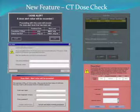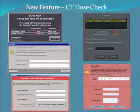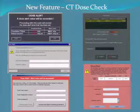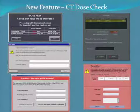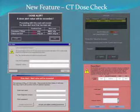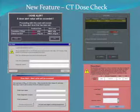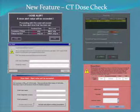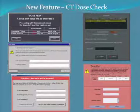But what happens, and these are some of the pages that the different vendors have developed for this, but as far as I can tell, you will have a choice. The technologist can either back up, change the dose parameters, and move forward again, or if they feel that it's really necessary for this particular exam to use the parameters that they've selected, they will need to override it with either a password or their initials or something that provides an audit trail, so that we could, say, on a monthly or a quarterly basis, go back and see who's been overriding this and on what kind of exams.